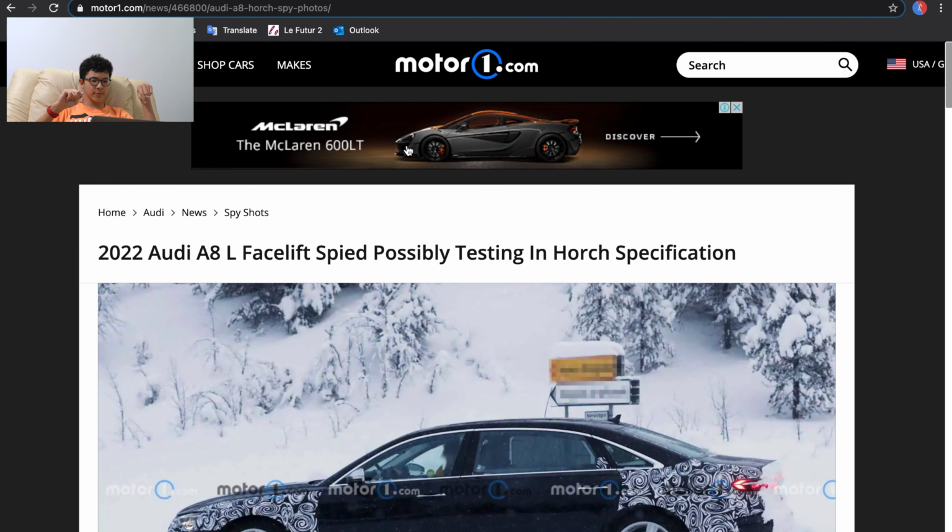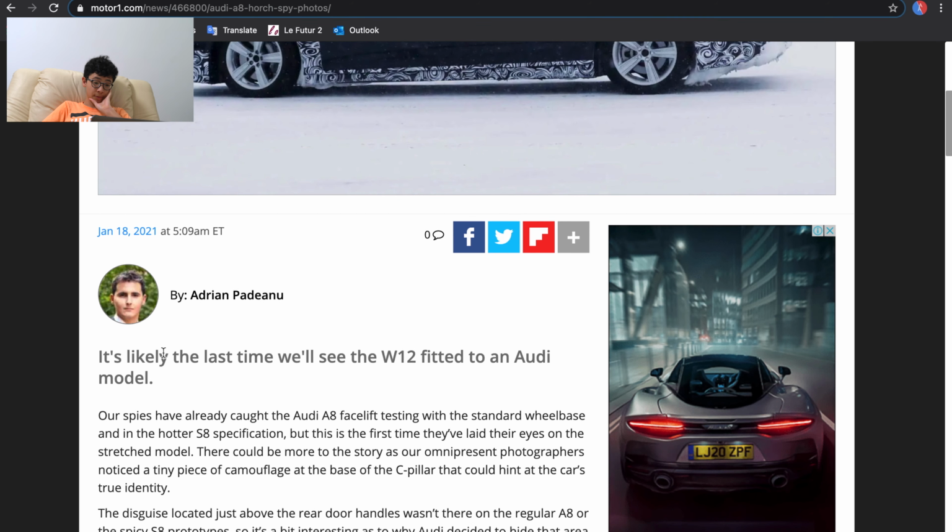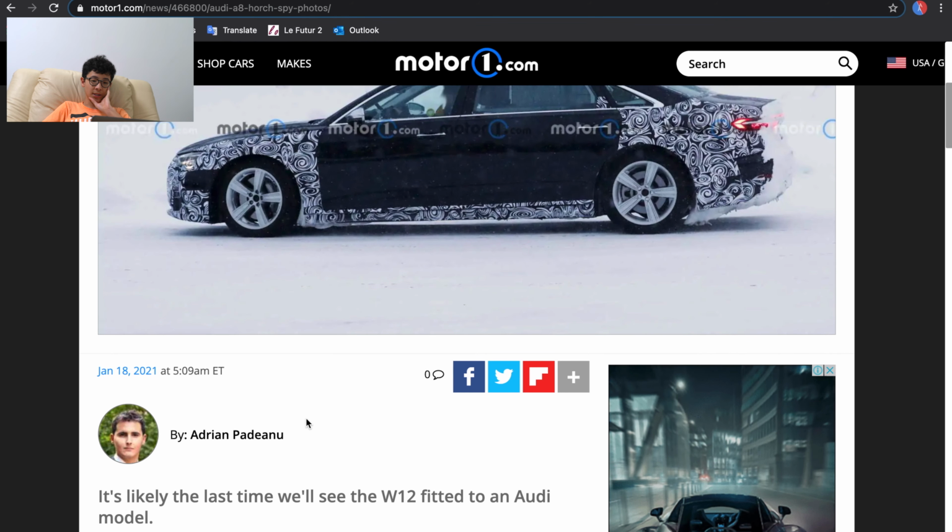But what I'm also excited for is this, the 2022 Audi A8 L facelift spied, possibly testing in HORCH specification. Now, if you haven't seen what HORCH is, HORCH is potentially Audi's Maybach, Audi's higher-end luxury car brand, like Mercedes-Maybach. So I'm really looking forward to seeing what Audi will do with their interiors.